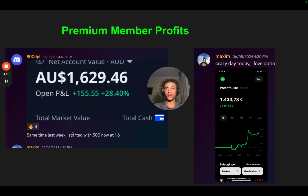800 DP said he started this time last week. So he started 7 days from the 5th last week with 500, and he's now at 1,600. So very, very nice account growth. Maxim made $450 this week. Or I'm sorry, not dollars. It's a different currency. It's not US dollars, but he made a nice percentage of his account, right? So over 30% gain on his account. And he says, crazy day today.